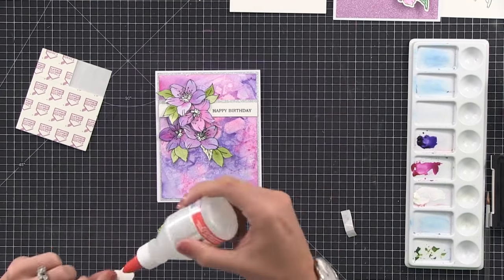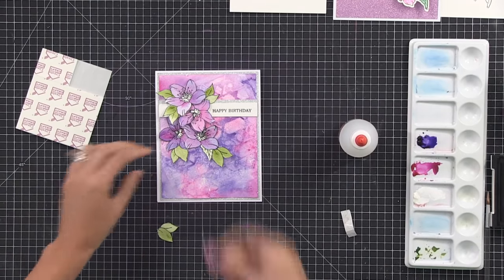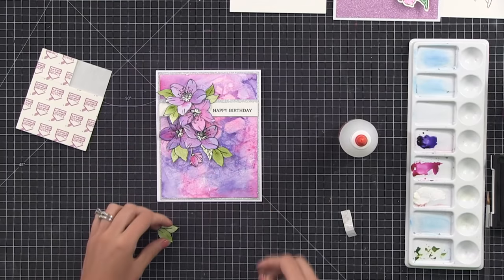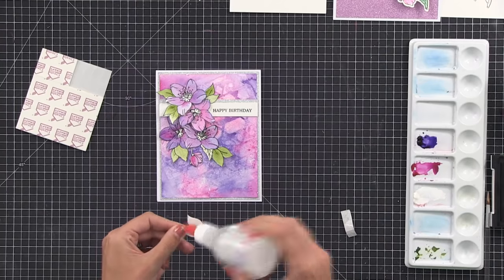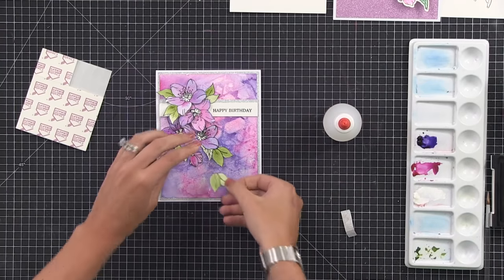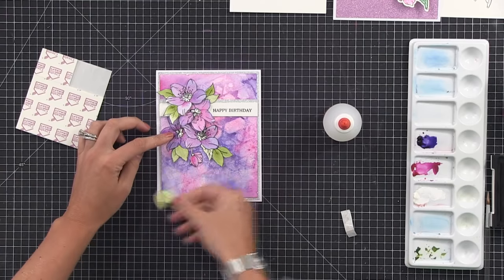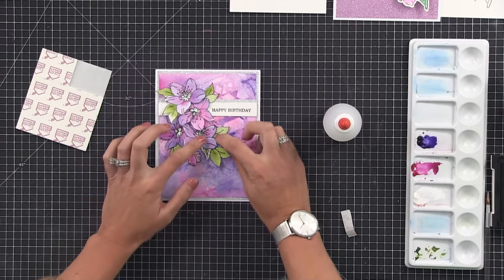So I just used the snipping side of things with regards to the leaves. What I did was I stamped it out twice. Stamped it out twice and then I cut the bits I required. There we go.